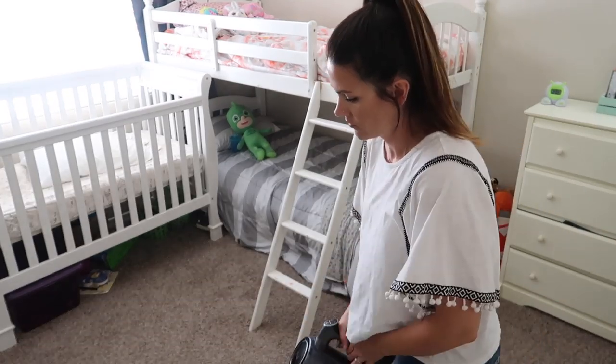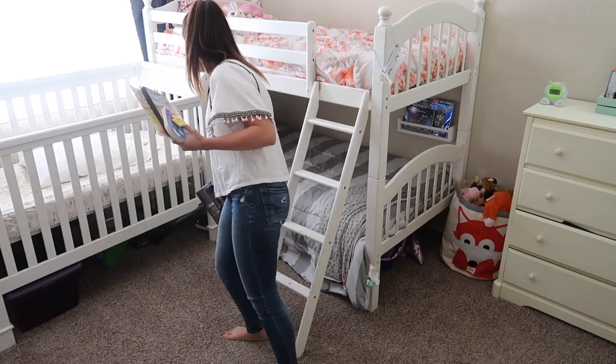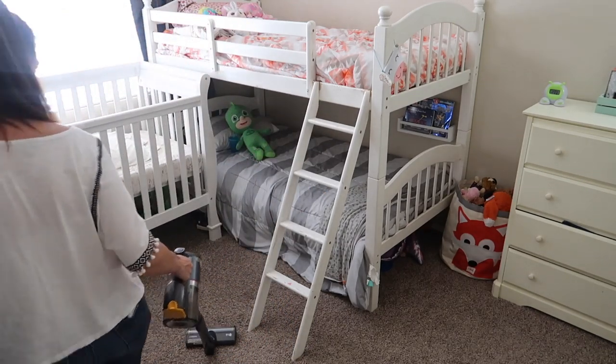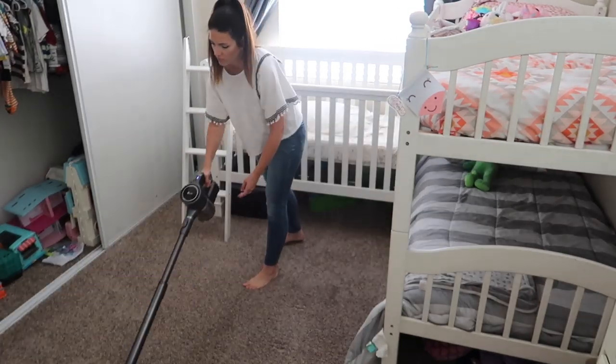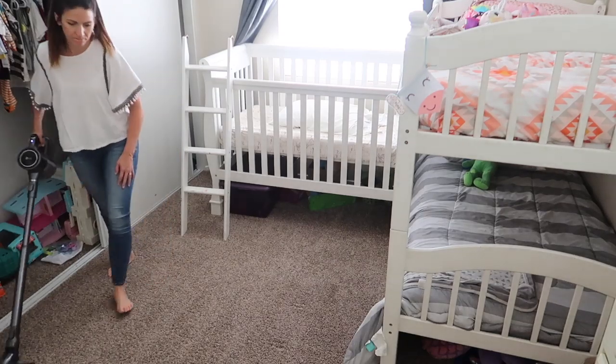So now I'm just gonna head in with my LG cordless vacuum stick, and I love this thing. It's my new favorite cleaning item that I have for sure. I usually use the Shark Rocket vacuum, which most of you know if you've been around for a while, and I still love it, but I'm not gonna lie, having something without a cord is just pretty much the best thing ever.